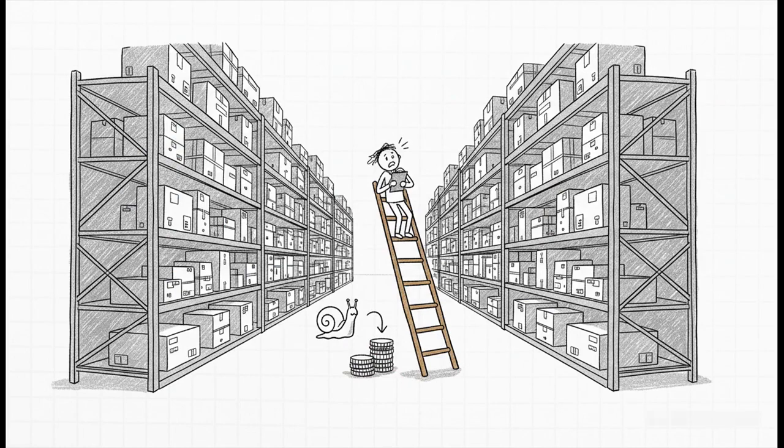Okay, so we've gone from the factory to the hospital. Now let's head to the warehouse. For any big company, just knowing what you have in stock is a massive, constant challenge. The old way? You shut everything down and send people out with clipboards to count everything. It's slow, it's expensive, and it's a huge pain.